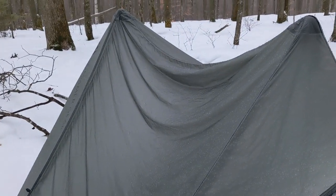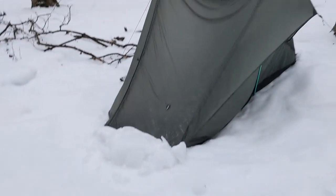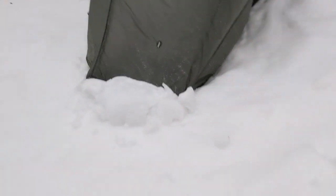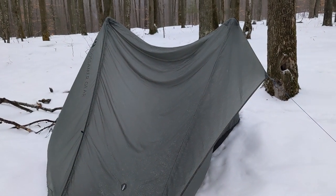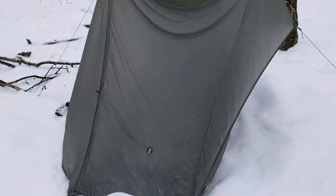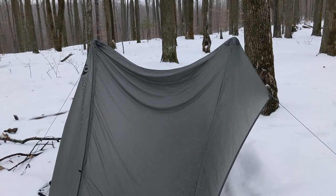This tent is spacious enough that I was away from the walls, even when they were sagging like that. So I didn't have to worry about condensation too much on my sleeping bag. I didn't really have a very bad condensation issue at all last night. I get a couple drops on my face every now and then, and the outside of my bag was damp, but it was not too bad besides this really bad sagging.